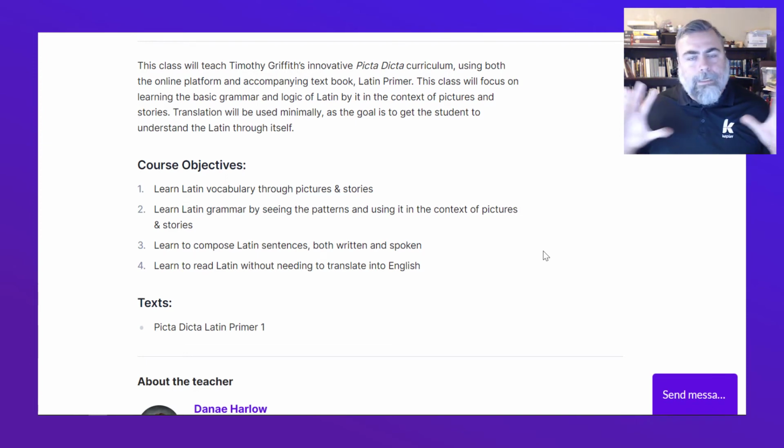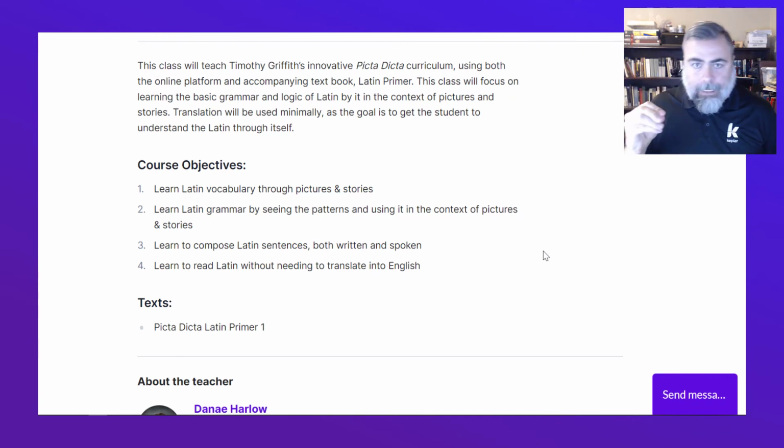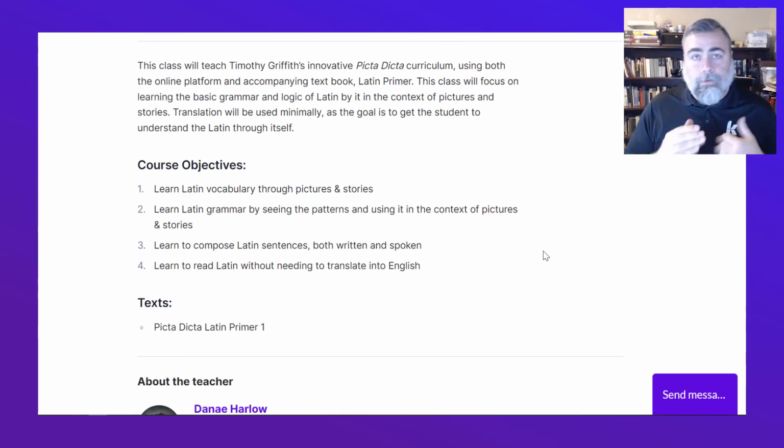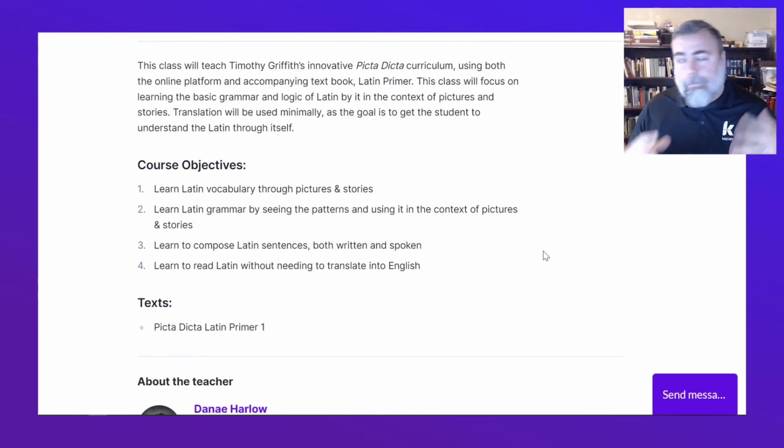So the Picta Dicta approach is to teach Latin as a living language, as a spoken language, which is really how you need to learn a language. I mentioned earlier, when people study Greek as adults, they often aren't really learning the language. It is learning to use resources to make their way through Greek texts. Greek scholars actually learn it as if it were a living language. And this is really the only way to truly learn and live in the language. And don't you want to do that for Latin?